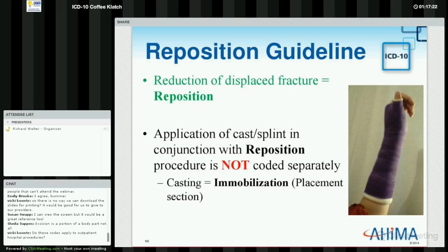Reposition, also in the same group of root operations as transplantation, reattachment, and transfer. I actually had this surgery when I was a kid. I broke my wrist, and that's the best way to remember reposition. You're repositioning something. So you're taking your wrist and you're resetting it back to the correct location. Reduction of a displaced fracture. Not to be confused with immobilization. So when you're repositioning it, if you're also applying a cast in order to immobilize it, you wouldn't break out immobilization separately. That's included in the reposition.